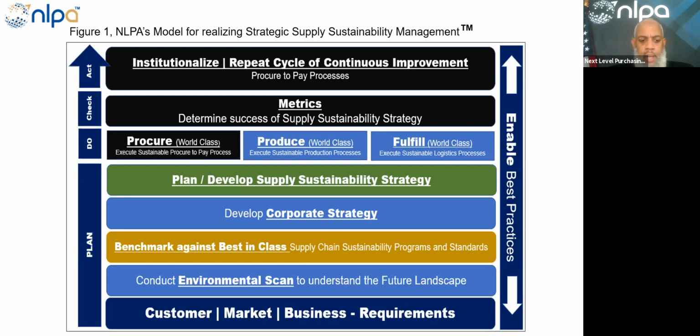For planning we have five blocks, and there's one block for implementation across three dimensions: the procurement, or procure-to-pay, processes, which we make world-class; our production, or make or conversion, processes, which we make sure are dramatically enhanced, as close to world-class as possible; and our fulfill, or logistics, processes, which we continuously improve with world-class or near world-class status in mind. If we're able to execute those critical processes that way, then our procurement function and our supply chain would be sustainable.